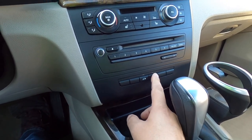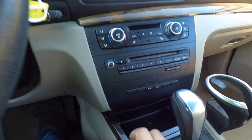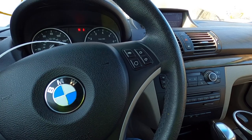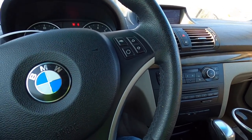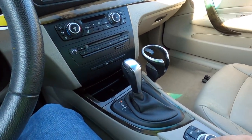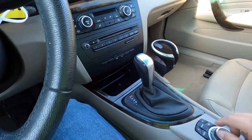Oh, now it doesn't do anything. Are you kidding me? This is BMW quality? You're joking. 76,000 miles and it's like nothing works on this thing. And in this button, the iDrive isn't working at all.